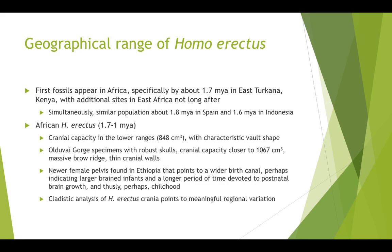So, the first fossils appear in Africa around 1.7 million years ago in East Turkana, Kenya. And additional sites in Africa have fossils that date to not too long after that. We have the simultaneous appearance of Homo erectus fossils, or fossils that are very similar, in Atapuerca, Spain by about 1.8 million years ago, and on the island of Java by about 1.6 million years ago. So, what this indicates is that the divergence or the branching that gives rise to Homo erectus likely predates these time periods, probably somewhere between about 3 and 2 million years ago.